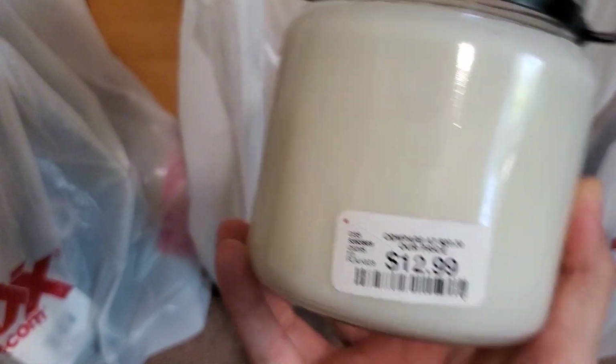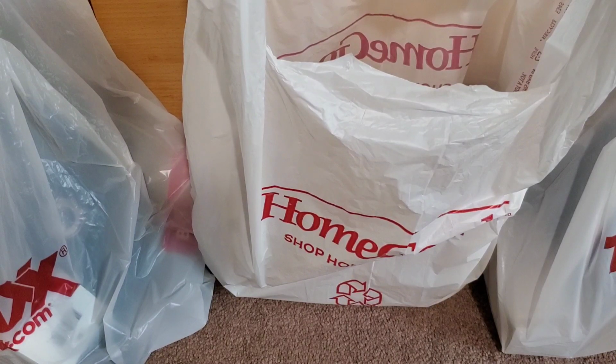I don't really care for apple scents, but I feel like apple is also a pretty good winter scent, though I could be associating that because of Winter Candy Apple from Bath and Body Works. Yeah, this is a really nice scent. It's like a very ripe apple, not one that's getting brown or anything. Yeah, I really like it.